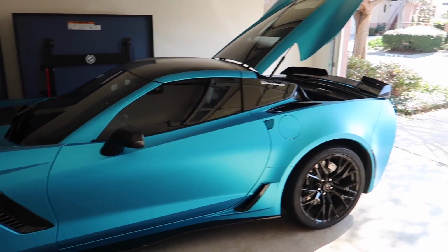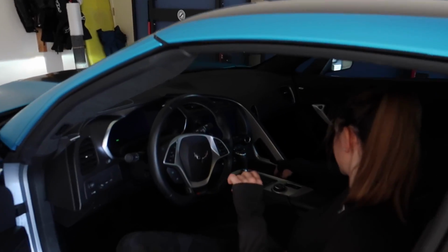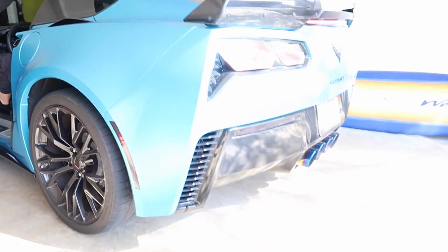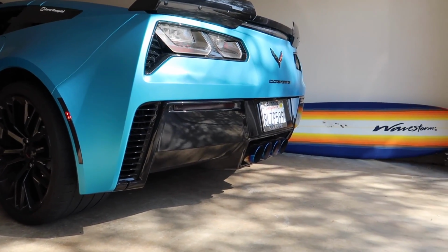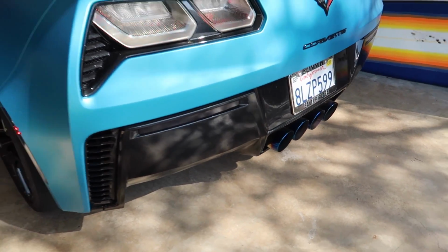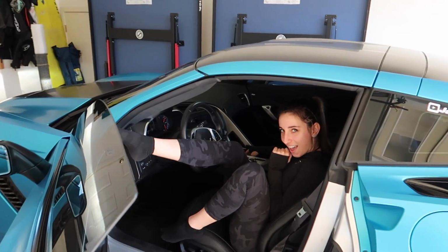So, okay, let's start this bad boy up and get out of here. So it's not a cold start, but I figured, why not give her a start? That's the valves open. God, it sounds so good. I can't wait to see how the mid-engine Corvette sounds compared to this bad boy, you know? Okay, let's get out of here.